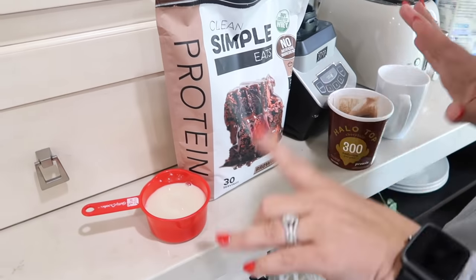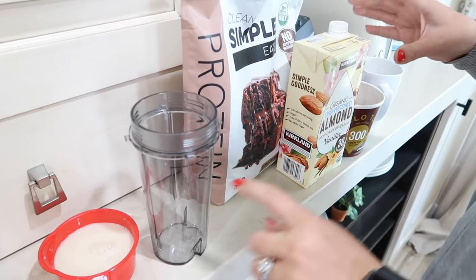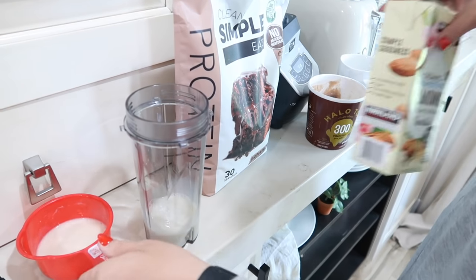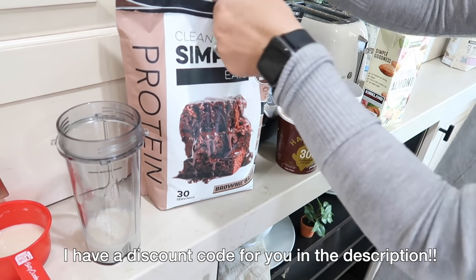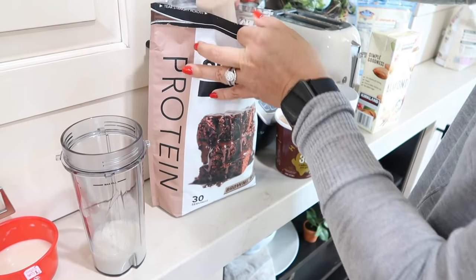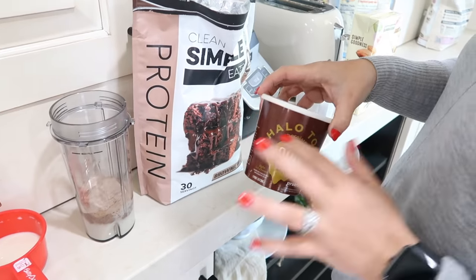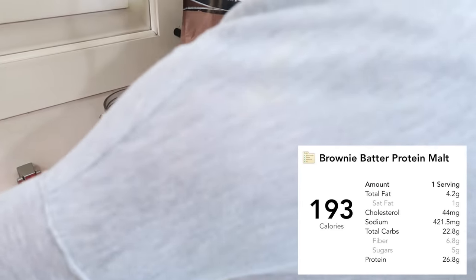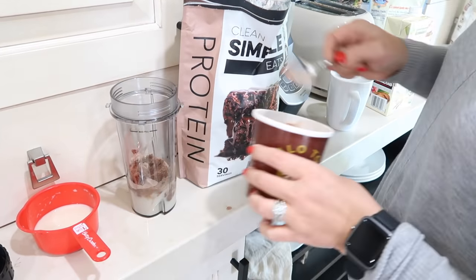So I save this meal for my last thing every night. What I do, I will do 3/4 cup almond milk, and I love just the Kirkland. It's like 30 calories. Okay, I'm just doing a little bit for now. And then 1 scoop of this brownie batter, chocolate protein powder is the best thing in the world. I will do 1/2 cup of the chocolate Halo Top ice cream. So the total calories for this is under 200. It's like 190. And you guys, this literally tastes like a brownie batter malt from like a malt shop. It is the best thing in the world.